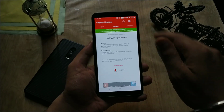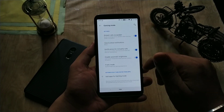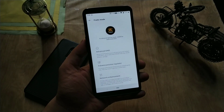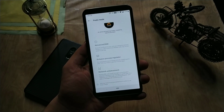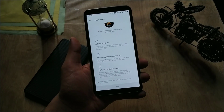Next they have added Fnatic Mode here, which is a most useful feature for gamers. You can find this under System Settings, then Utilities, then Gaming Mode. It has an advanced Do Not Disturb mode while gaming, lets you restrict notifications and calls or change the behavior according to your preferences, and boost performance and enhance network.